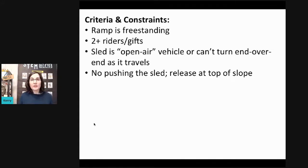I like to require that the sled is an open air vehicle, or you can say it a different way: you can't turn end over end. First of all, if it is a sled, you're probably not going to have it contained in the real world. But also, I don't want them to just design a ball, a spherical shape that's going to roll on and on forever, because the two goals of the challenge are we want the sled to go the farthest distance possible, and we want it to be safe for our riders, which means they can't be ejected. They have to stay in at all times.